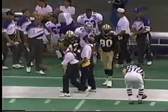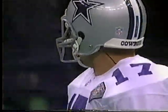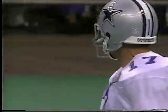Deion, are you setting any conditions for people? The brilliant kick returner, the defensive back. You've played a little bit of offense in the past. Right. Do you want to play all three? I want to play a lot of offense.